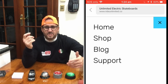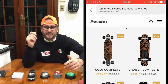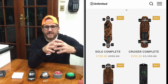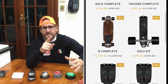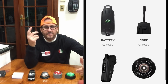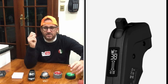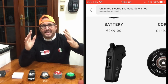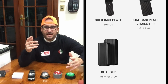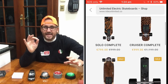Okay, now the models are, there's a Solo which is $957, and the kit's $777. This is all in US dollars. The Cruiser is $1,196 US dollars for the whole kit, which is the two batteries, or you get the kit for $957. You put it in your own deck, and the R Complete is $1,376 US dollars, or the kit's $1,196. Now that is expensive. We're up there with the Mellow, we're up there with the Booster, we're up there with the Raptor, we're up there with the Evolve, but you know, it is another level again in quality.